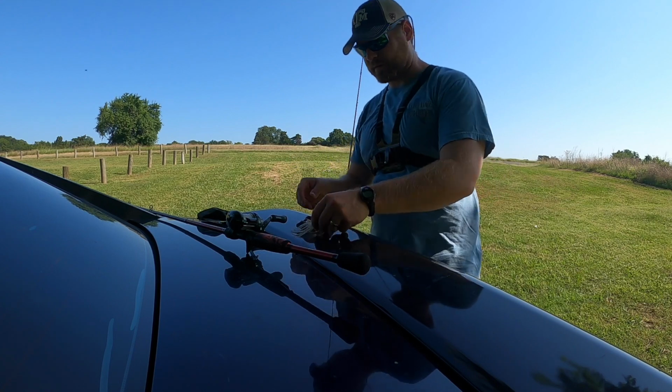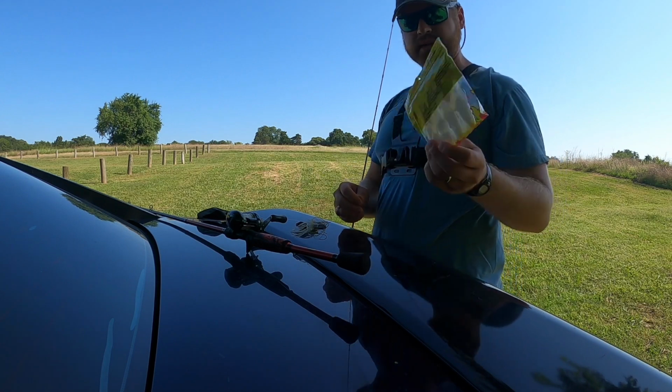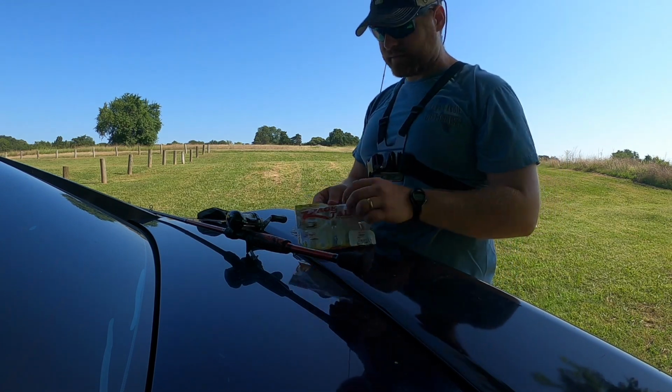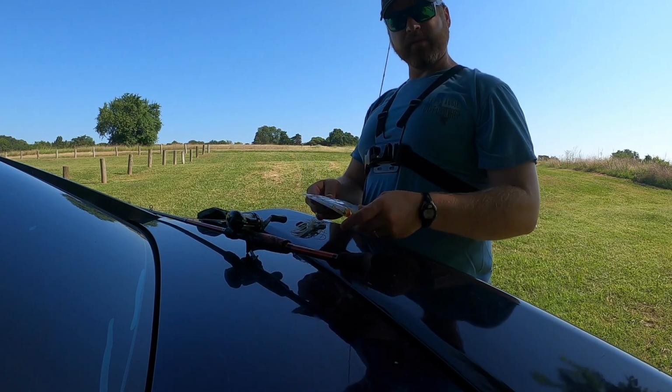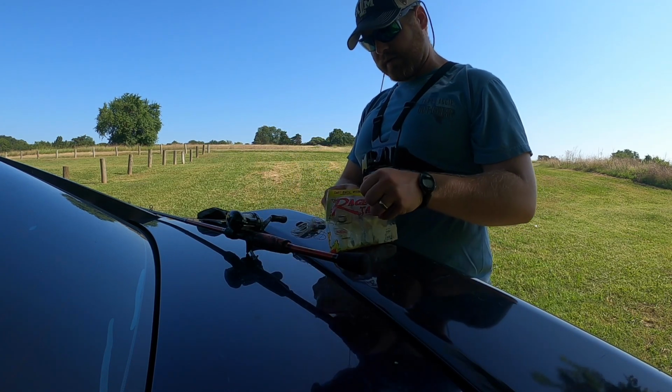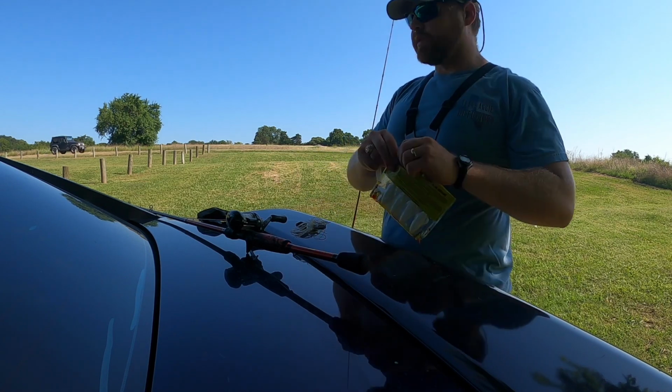Obviously, I'm missing my trailer, so I'm gonna grab that real quick. Changed it up a little bit. I don't have the Z-Crawl anymore. The store I was at didn't have them, so I went ahead and got the Strike King Rage Tail. It's a little bit of a heavier plastic, so we'll see how it works, but shouldn't have any issues here. I've fished it once already. It looks really good in the water, so we're gonna give that a shot.